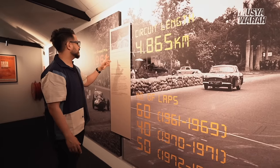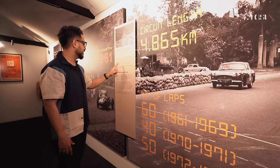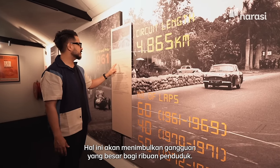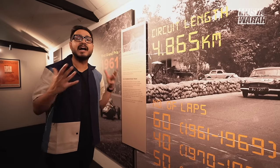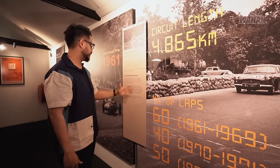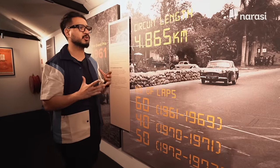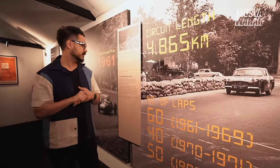Jadi sejarahnya ya, dia tuh pindah-pindah berkali-kali karena mereka merasa it would have a massive disruption to the thousands of residents. Jadi orang-orang yang tinggal di sekitar tuh bakal keganggu kalau ada racing seperti ini gitu. Nah, ujung-ujungnya mereka ketemu lokasi. Jadi effortnya gede ya, butuh effort gede untuk bisa punya racing di level dunia seperti ini.